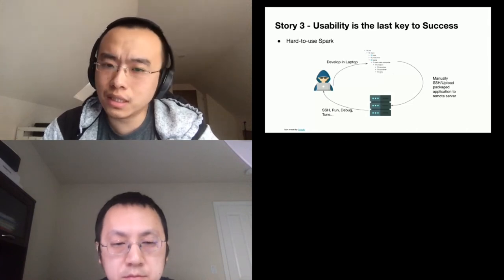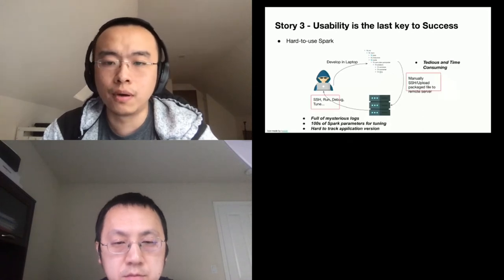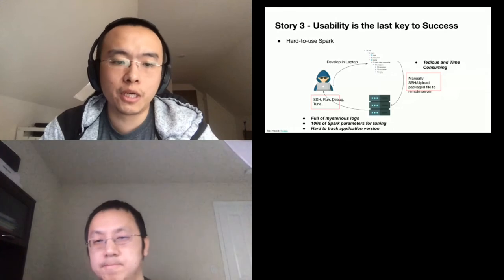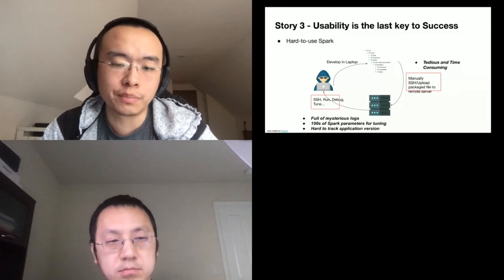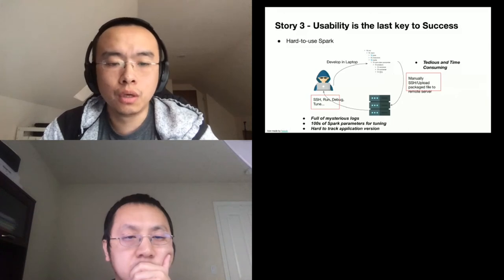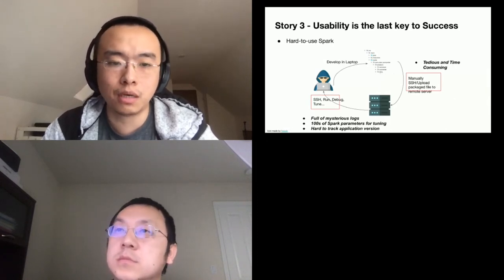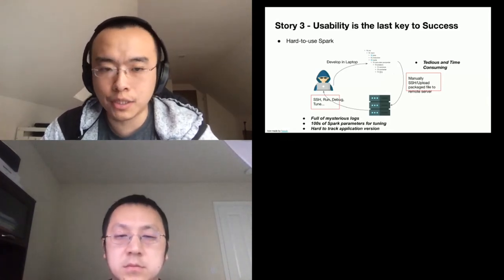We can see that there are several steps which are either tedious or time consuming, for example, uploading a file to a remote server, logging in there, triggering the application. And also, even after they have run their application, they are faced with a lot of mysterious logs, and they have hundreds of Spark parameters for tuning. And even if they have deployed their Spark application to production, after some time, it becomes very hard for them to track what's the current version of the application running in production, because they may forget whether they deployed every commit of the master branch to production.